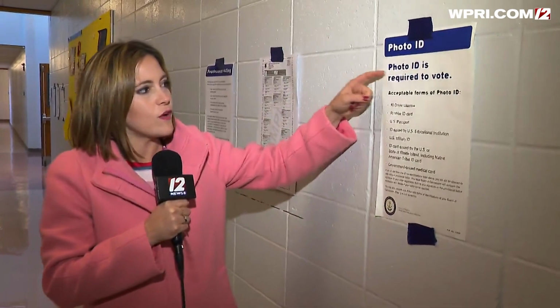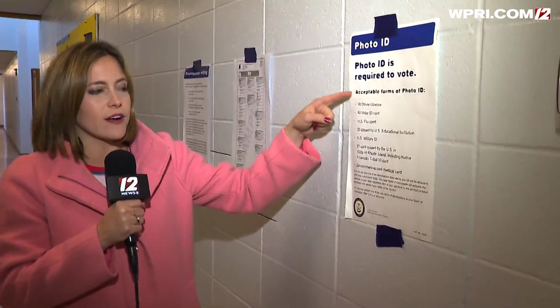12 News is your local election headquarters, and we're walking you through the voting process here in Rhode Island. So what you'll want to have before you head to the polls, if you don't know already, is some form of a photo ID. As you can see here, it is required to vote.